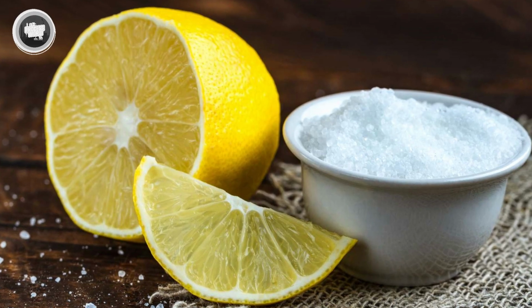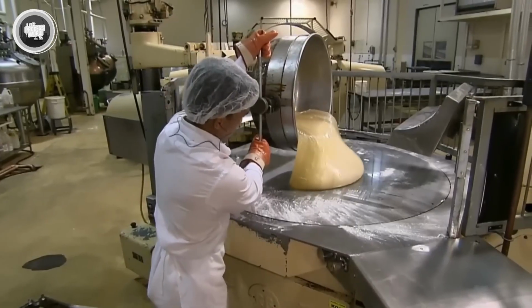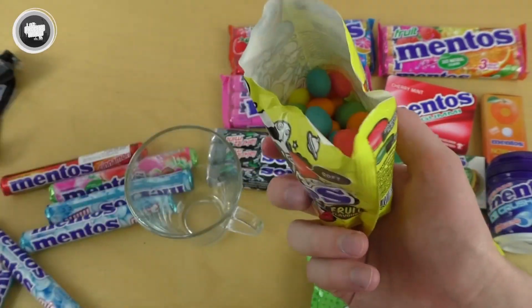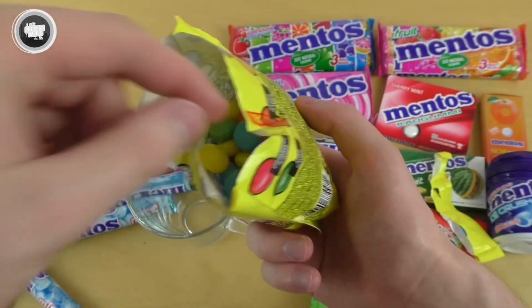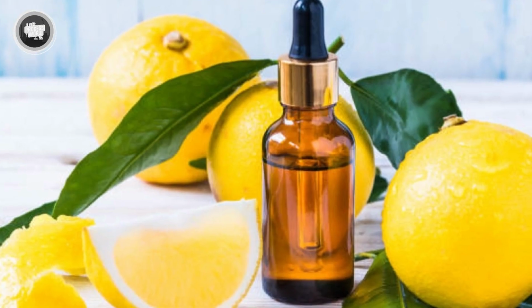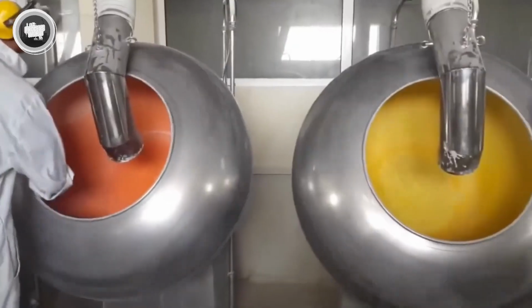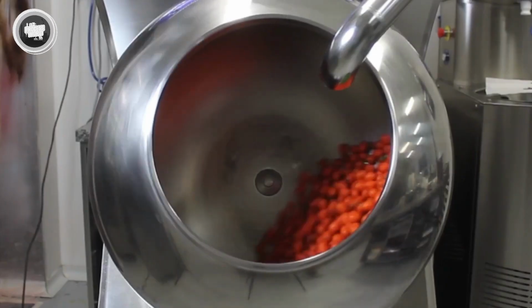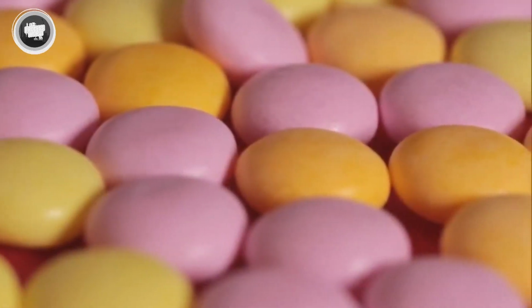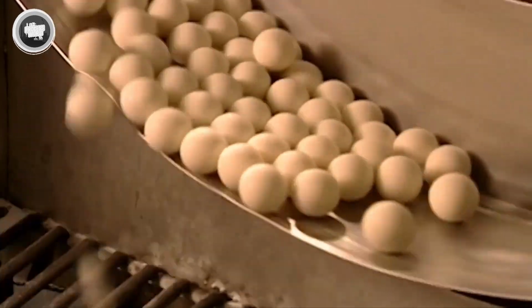Citric acid is next on the list. It adds a tiny tang that balances the sugar and keeps the candy tasting fresh even months after it leaves the factory. Then come the flavors, sometimes natural, like mint or lemon oils, and sometimes lab-made for the wilder options. These flavorings are checked carefully, so every Mentos, whether minty or fruity, tastes the same no matter where it's made.